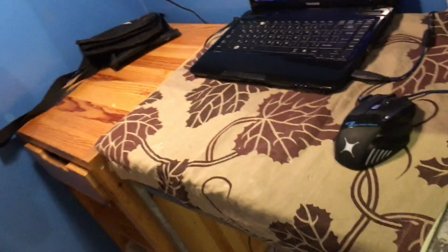So today we are doing a room tour of my room, obviously. So starting at my desk, I have my laptop running Fortnite. It's not running, it's updating. I have this pretty cool gaming mouse, pretty inexpensive.